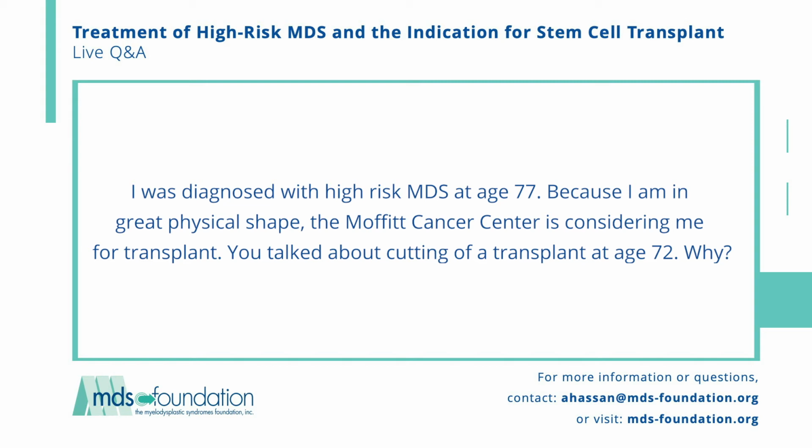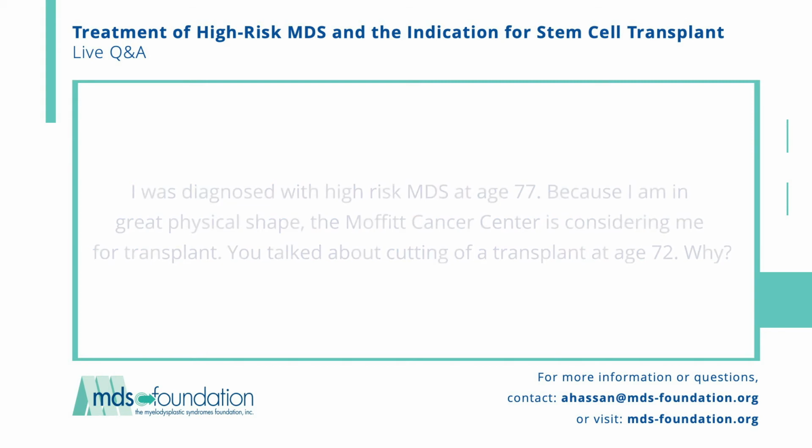So yes, there are institutions around the country that do transplants on patients over the age of 72, and there is absolutely nothing wrong with that. If you are healthy enough and don't have a lot of medical comorbidities, transplant should be offered.